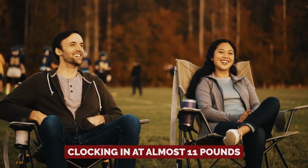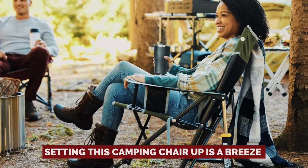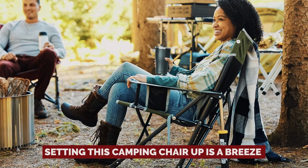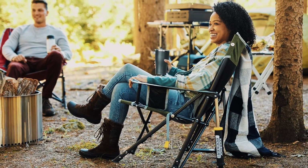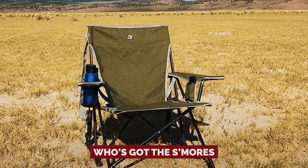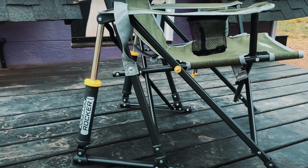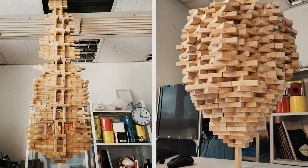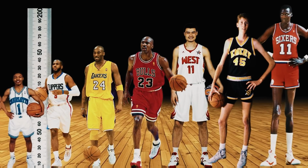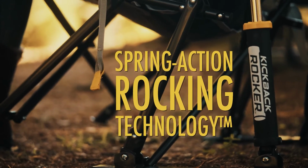Clocking in at almost 11 pounds, it's not the featherweight champion, but hey, neither are you after roasting all those hot dogs. Setting this camping chair up is a breeze. Just unfold, and you're in relaxation mode faster than you can say, "Who's got the s'mores?" Surprisingly agile for a rocker, this chair won't have you tumbling backward like a top-heavy Jenga tower. However, if you're NBA player tall, you might feel like leaning back a bit for that full support effect.